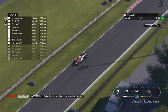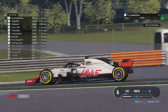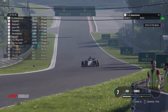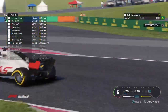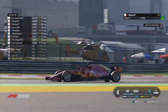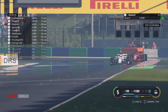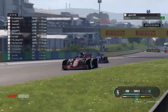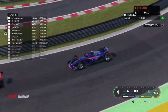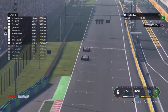With 2 laps to go, Al Atakar at the top with a 40-second gap on everyone. It's quite remarkable, to say the least. Although Rhythms are still hanging on tight with a 0.6 second gap, and Polino Bros still hanging tight as well with the other Ferrari driver, Giova.